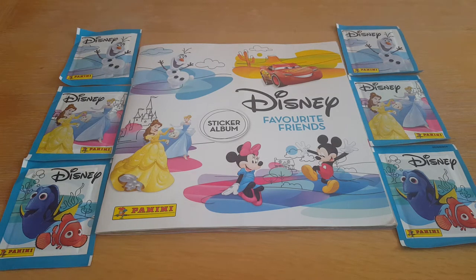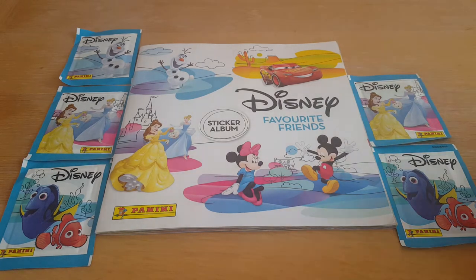Today we're doing the Disney sticker album and it's number 8. Yeah, video number 8 for the Favourite Friends Panini sticker album. Right then, Paige, you go first. Okay, shall I go with Olaf? Olaf. Here's Olaf.